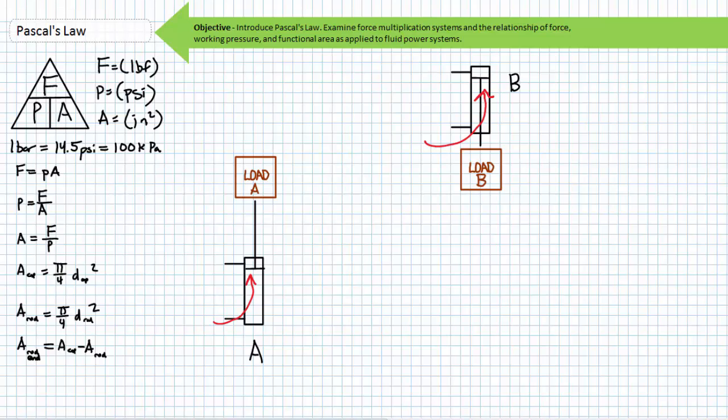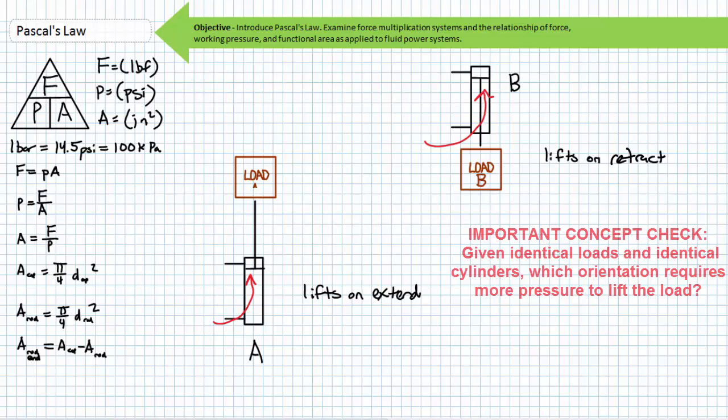This is to again suggest that the act of extending or retracting a cylinder can mean two totally different things when it comes to the desired task pending mounting orientation. Cylinder A lifts on extend. Cylinder B lifts on retract. Given identical loads and identical cylinders, which orientation requires more pressure to lift the load?